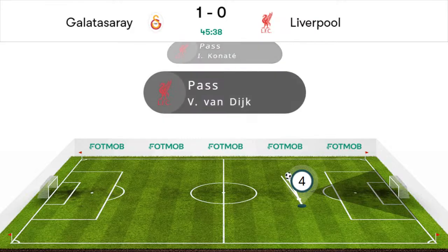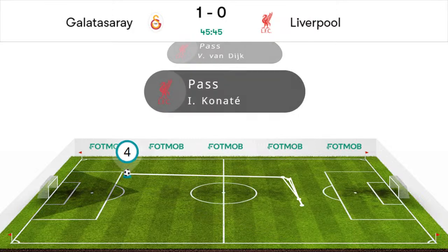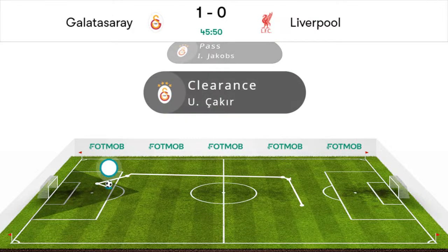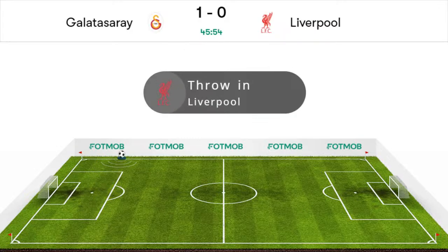Second time of asking. Galatasaray get us underway, leading 1-0 as we start the second half. Osimhen from the spot in the 16th minute after Yilmaz won the penalty for the hosts. And we already have the first free kick of the second half. It's an offside for Galatasaray.